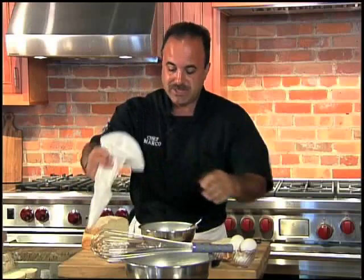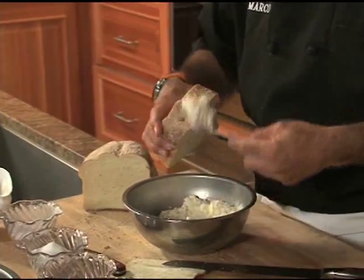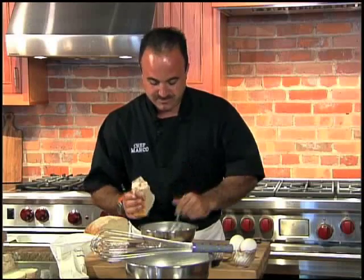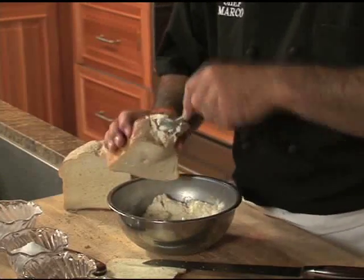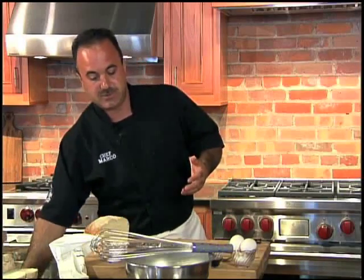Now, if you don't have the pastry bag, open that pocket up, use your teaspoon, and stuff it in. I'm used to the pastry bag. But you can't overdo it. You want each bite to have that cannoli filling coming out. Okay, that's nice and stuffed. We'll set that aside. Now the batter is real easy.